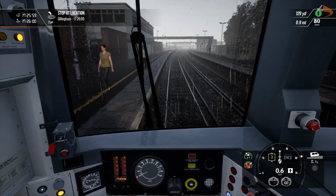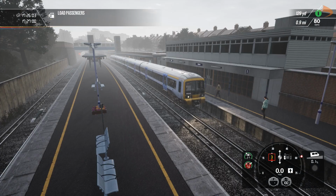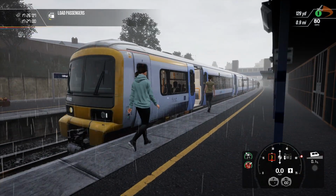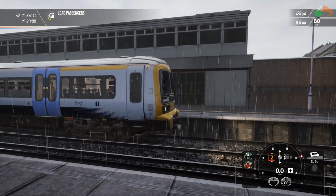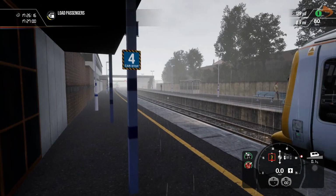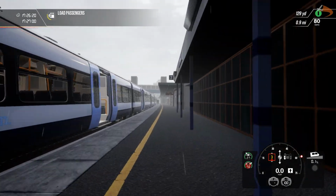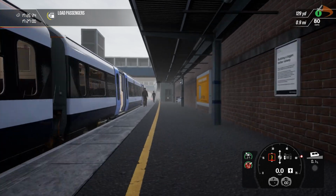Perfect. Absolutely perfect, that. Don't think I could have stopped the train any better than that at all. Bit of slip towards the end there, the wet weather. This is Gillingham. I'm going to check out Gillingham at the end of the route there, and see how close to the 0 mark it was. The braking was precision right there.